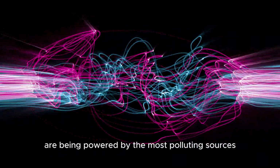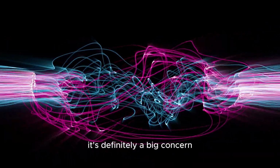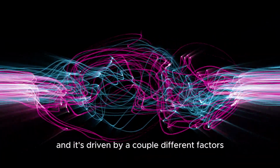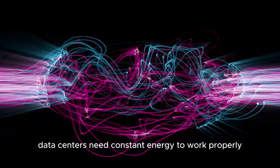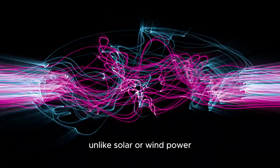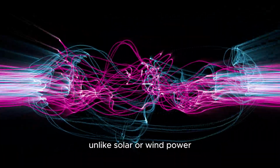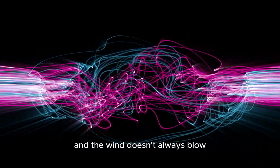are being powered by the most polluting sources. Yeah. That's a pretty unsettling thought. It's definitely a big concern, and it's driven by a couple different factors. First, data centers need constant energy to work properly. Coal-fired power plants can provide that consistent energy, unlike solar or wind power, which can be inconsistent depending on the weather. Right. The sun doesn't always shine and the wind doesn't always blow.